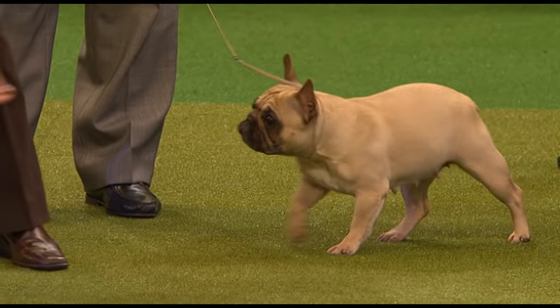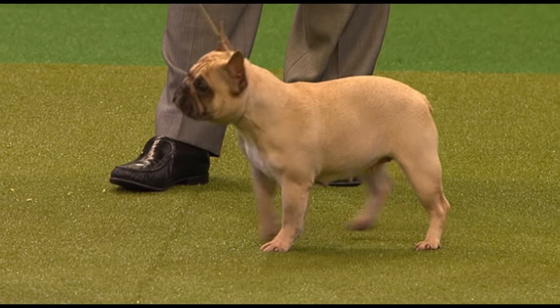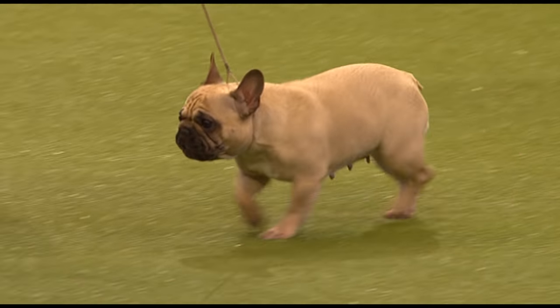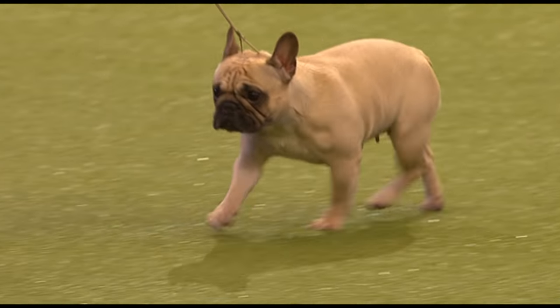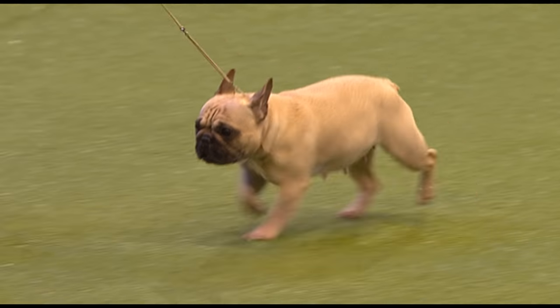And the Kennel Club started to register the dog as the Bulldog Français in 1905. The French Bulldog, 3651.